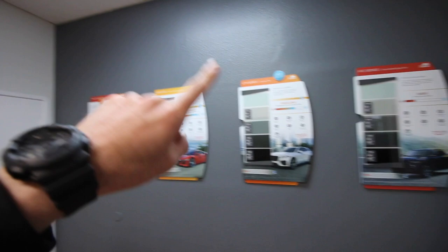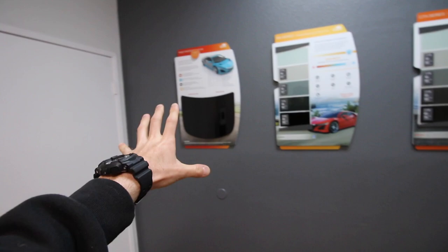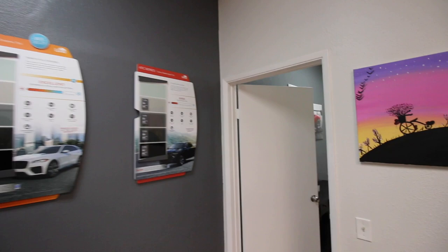And here's all the displays of all the tint right here. So it starts out at ATC, CTX, and IRX, the top of the line film right here. And he also does paint protection film. He does a lot of that, very experienced. Pedro, how long have you been installing paint protection film? Paint protection for 10 years. Yeah, so he's pretty experienced.